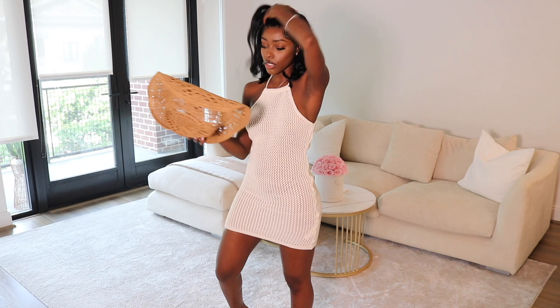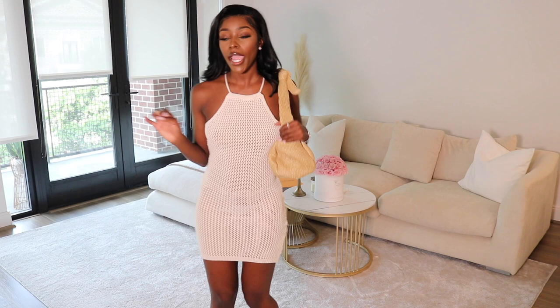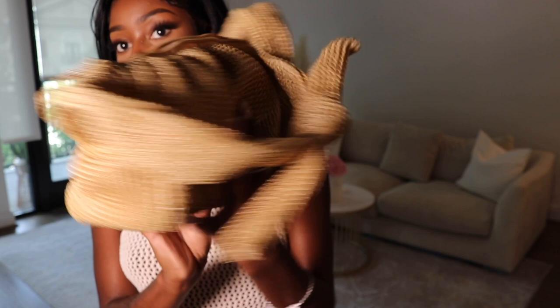The last thing that I got is this straw grab bag. So I could carry this as a clutch right here. You can carry it as a shoulder bag as well, but I just feel like it fit the theme of vacation because of the material. It also has a lot of storage space and the bag is really sturdy as well, so even with nothing in it, it's still filled out and looks really pretty.